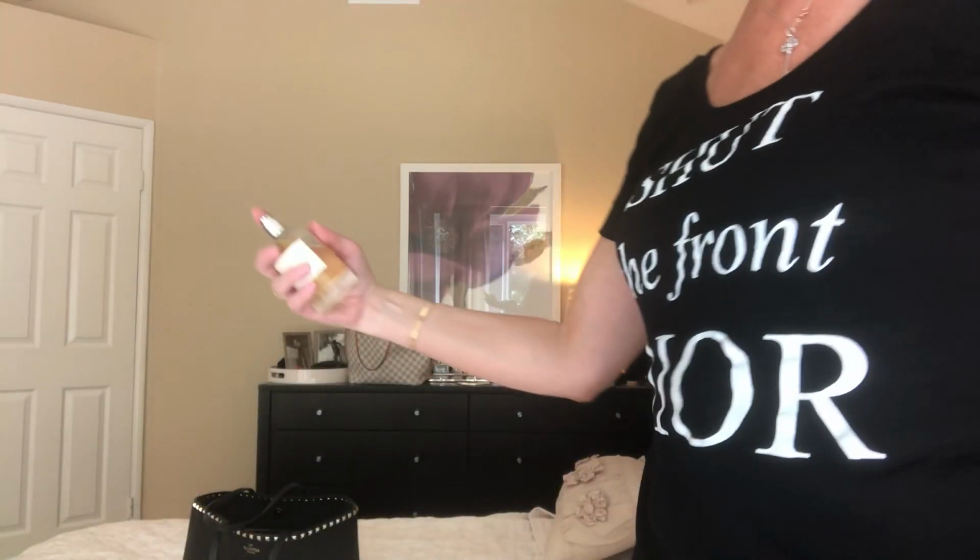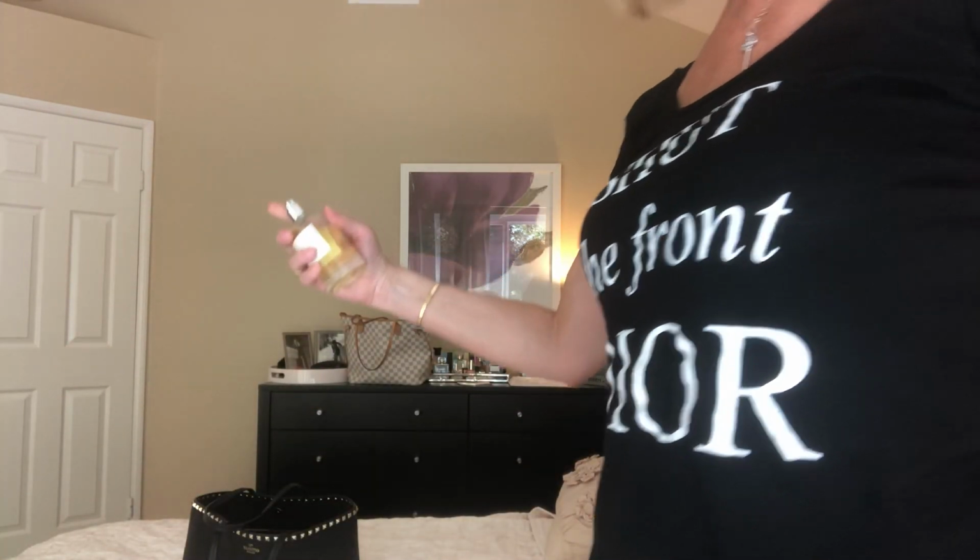So I'm going to show you how I put on my fragrance, especially in the morning. I'll just spray it and walk into it, because I feel like that's just enough. I don't spray it directly onto myself at all, because if you spray it in the air and then walk into it, it's subtle enough that it won't be too strong or overt in professional situations.